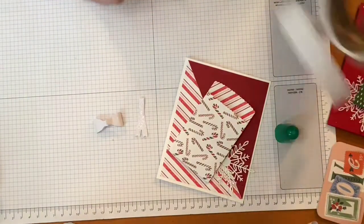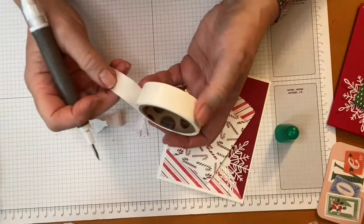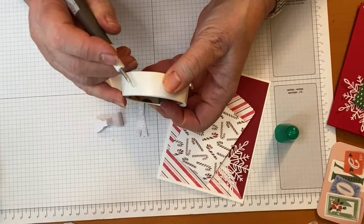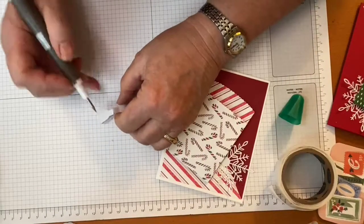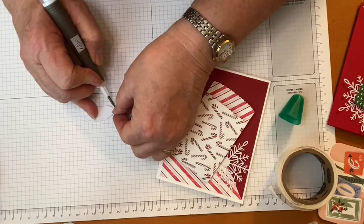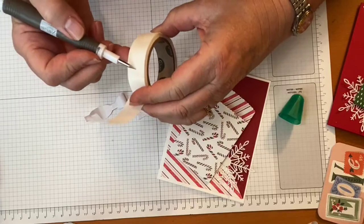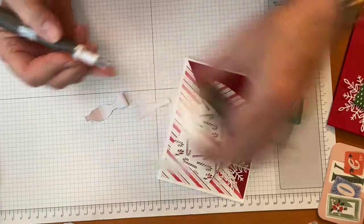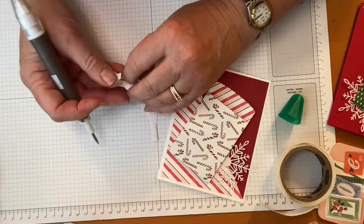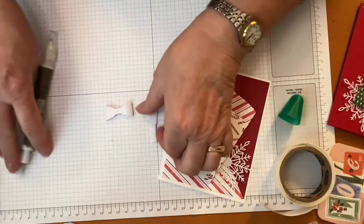And we're going to use a whole bunch of glue dots on this project. So here's our first one. One goes down here and glues that down. Number two, that's the other reason glue dots work really well with glimmer paper. It's hard to glue glimmer paper. All right, so that's the back of that.